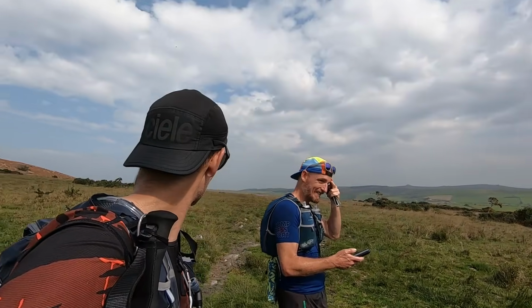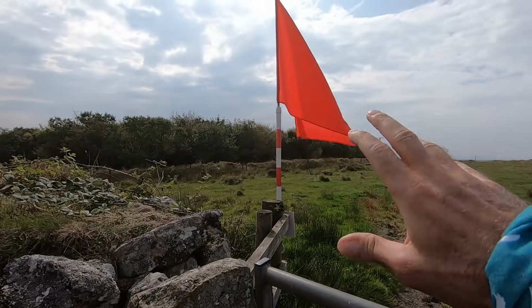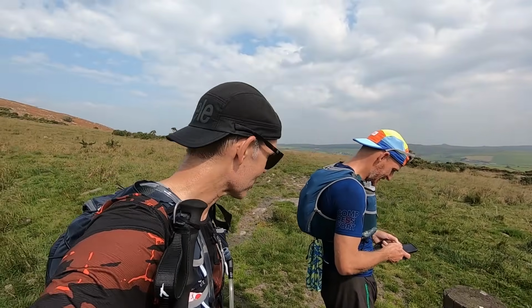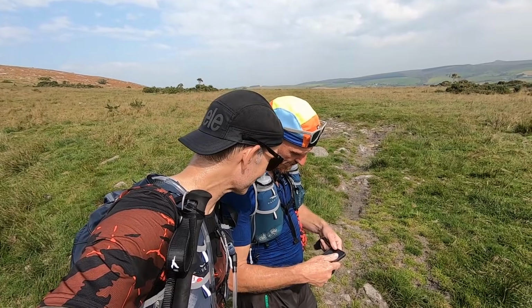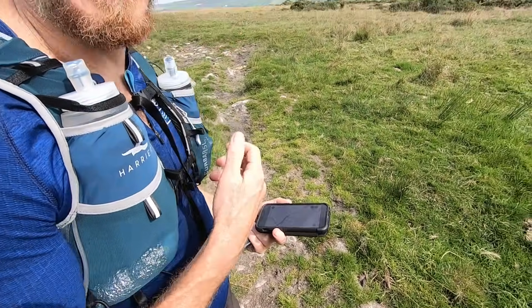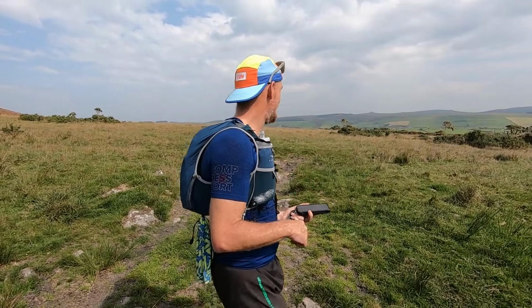We've just stopped and we're looking at the map and there's this big bright orange flag and then we just heard gunfire. So just to be on the safe side, we're just going to check the map and make sure someone's not going to shoot us. They might shoot us. We just have to run fast. Okay, great plan. Let's go.